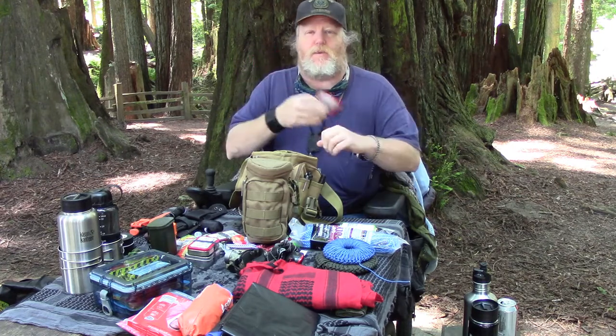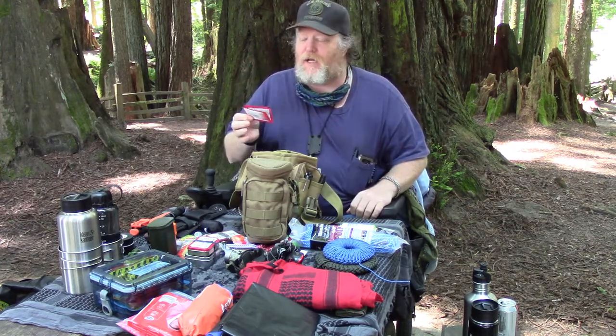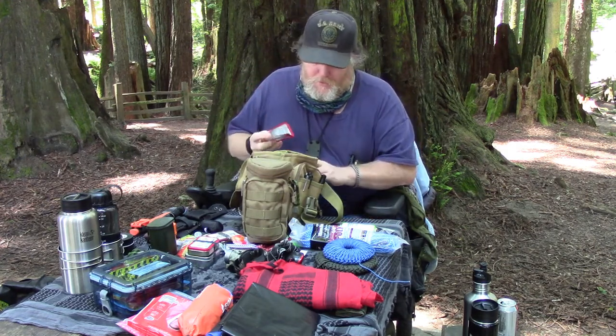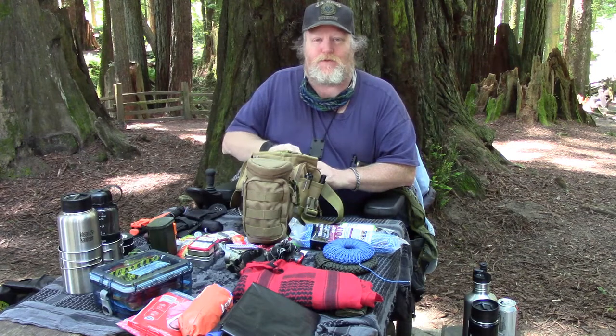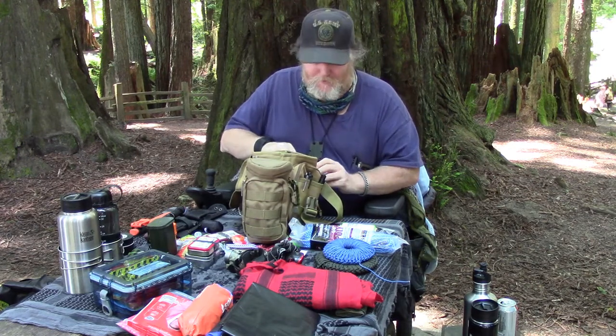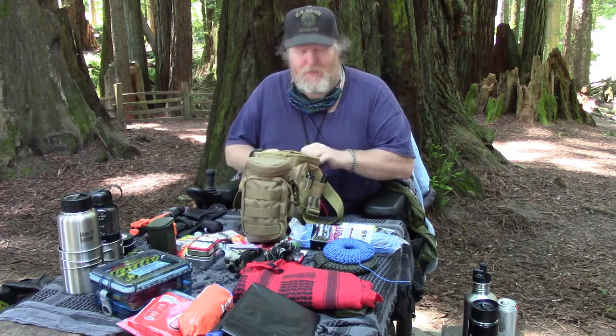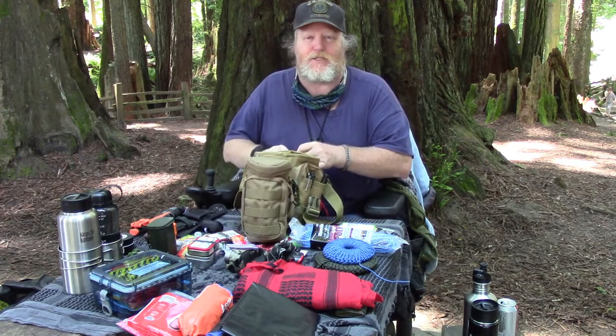I've got several of these moist wipes. If you got dirt around a cut and you're trying to clean that cut up, these will help clean that cut up. They can also be used for other things if the need arises and there doesn't happen to be a handy-dandy gas station bathroom nearby.